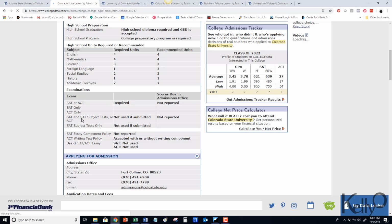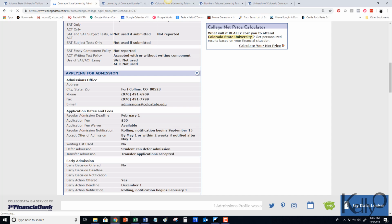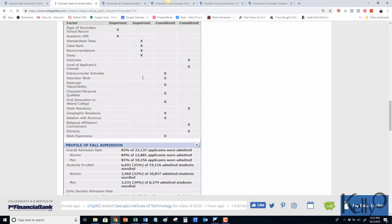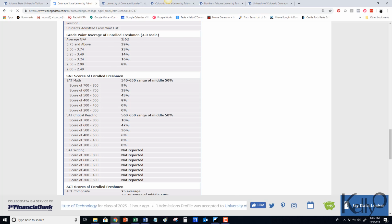Okay. So as we scroll down here, lots of information, but where I go, what I'm looking for, first on this screen, you're going to see that GPA is important for CSU. Standardized tests are important, just not very important, but so is the essay, and that's good, right? Because the essay is going to be a really big component to Jack's story. So I like that they like the essay. And then you can see here the average GPA for incoming freshmen, I was surprised when I saw this, is 3.62.